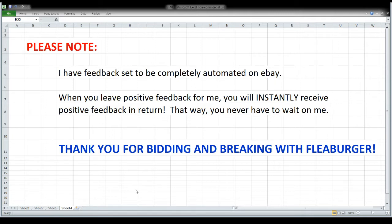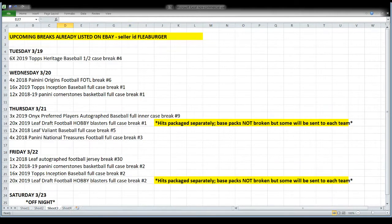So we're going to take a look now at breaks that are coming up over the course of the next few days. This is stuff that's already listed on eBay that we will be breaking over the next 5 days, I guess. Tomorrow night is just one single break, but that's because it's going to be kind of a long one. And that is Heritage Baseball by the half case. And that's the back half of the case for those of you who care about that sort of thing. And that's it. That's all for tomorrow night.